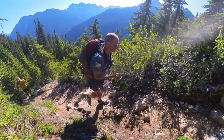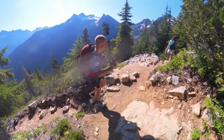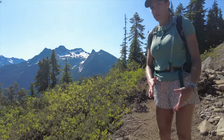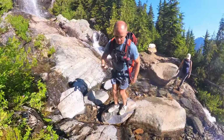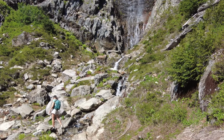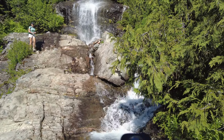The trail meanders, and the higher you get, the more the views start to pop out. You get to see the mountain range across the way, and you'll cross more waterfalls. There's several different waterfalls along the way that you'll get to cross. They're not quite as difficult to maneuver as the first waterfall, but each one has their own personality. And there's one in particular that kind of flowed down, had a lot of water flowing down it.